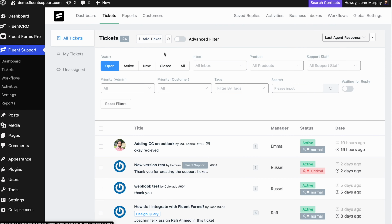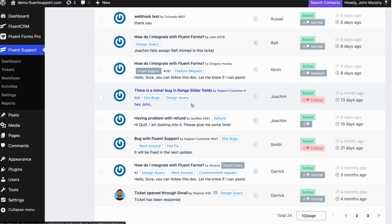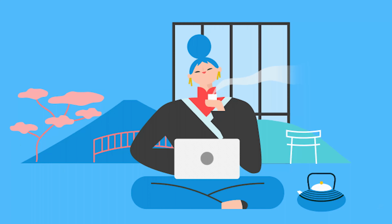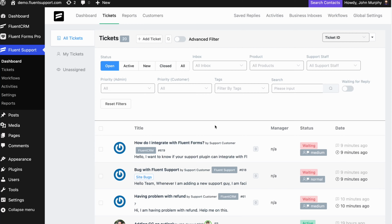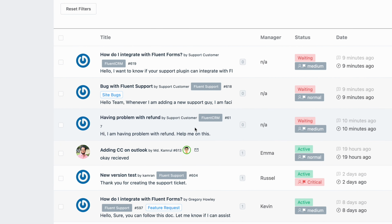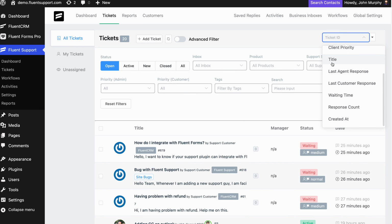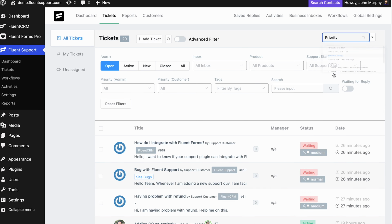The Fluent Support dashboard is straightforward by design. Head over to the tickets page and here you'll find your support tickets with complete history. Find whatever you need with no hassle and no delay. You can view all tickets, just the ones assigned to a specific agent or the tickets that haven't been assigned yet. Besides, you can filter tickets based on waiting time, ticket ID, customer response time, priorities, and more.